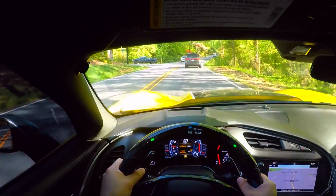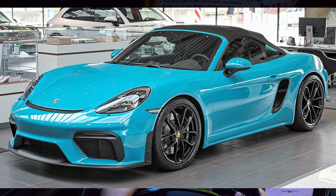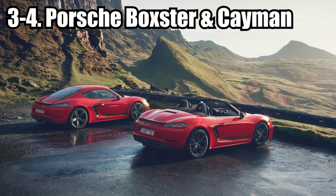Speaking of the word Boxer, not to be mixed with Boxster, that brings us to the next entry, which is the Porsche Boxster and the Cayman.